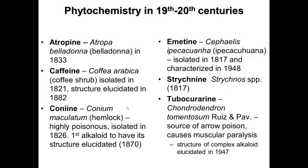Strychnine was isolated in 1817. And tubocurarine, coming from Chondrodendron tomentosum, which is the source of arrow poison and also an important medicine used in surgical anesthesia, as it causes muscular paralysis. This is a very complex alkaloid that was isolated in the 1940s.